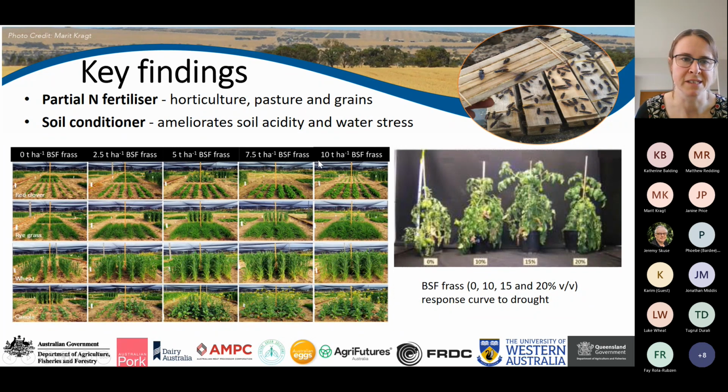One of the other exciting findings with this application of frass is it actually has this conditioning property. It eliminates particularly soil acidity, so it raises the pH, and that's particularly important in WA because our soils are so acidic. The other thing we found is that it seems to improve the plant's tolerance of water stress. So under drought conditions, it seems to perform a lot better when it's had frass amended to it.